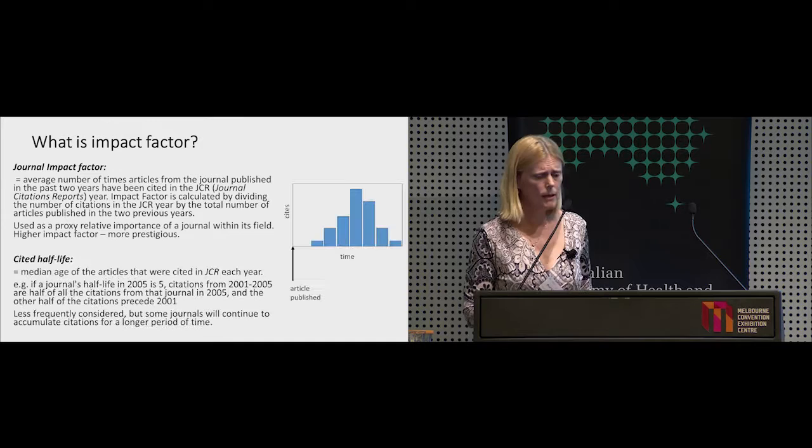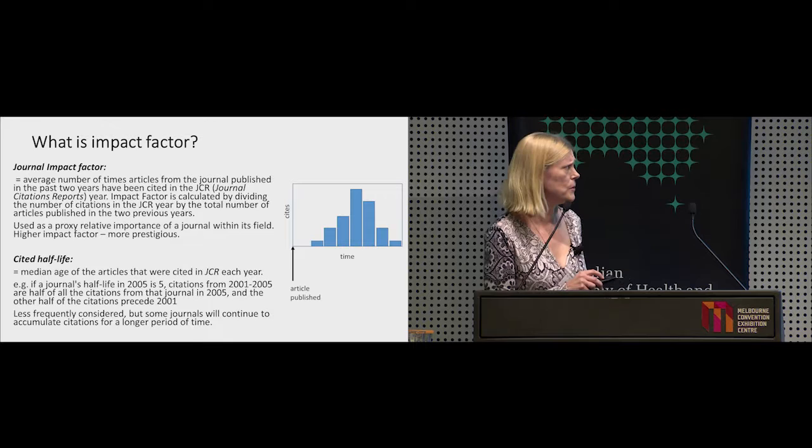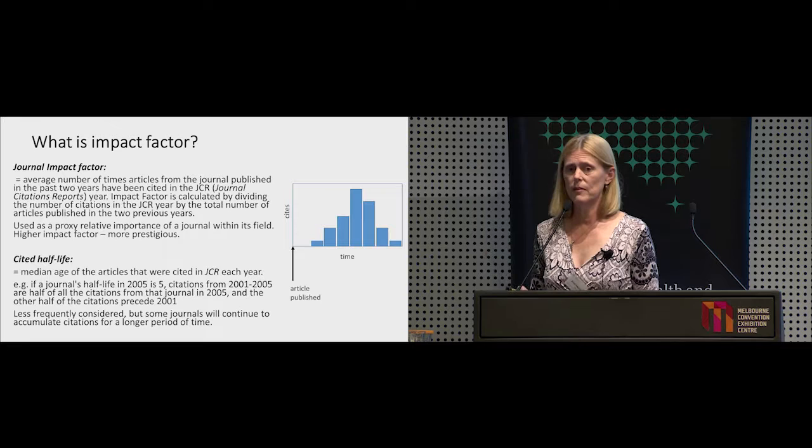And the other metric that is sometimes used, but it raises a point that I'd like to make, and that is the cited half-life. This is the median age of the articles that were cited each year. When you write a paper and it's published, and sometimes the journal might take 6 months to get that published, and sometimes they'll put it online quickly, people have to read it, they have to think about it, they have to write something of their own, that might cite that paper, and then you'll get a cite for your paper.